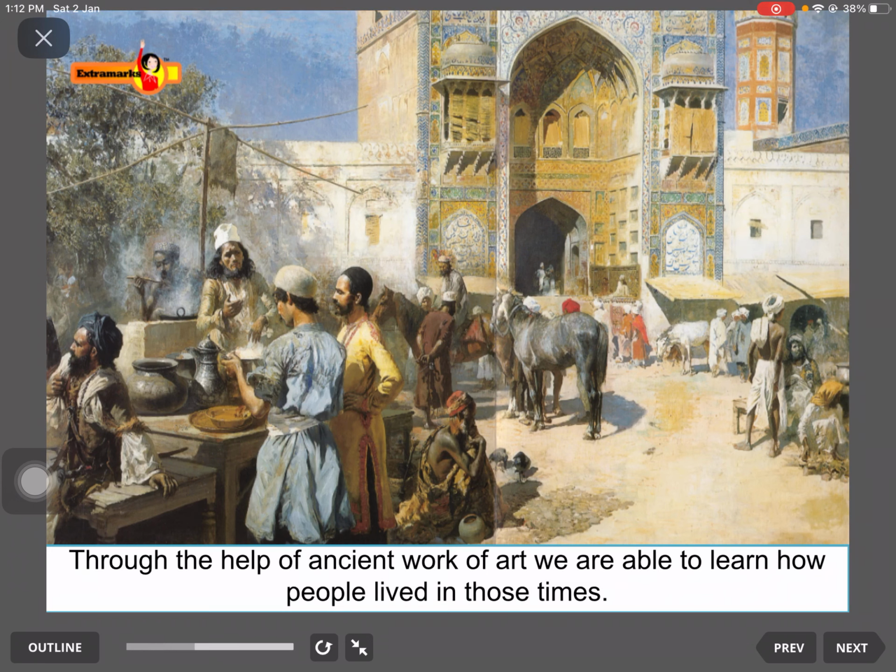See the painting above. It was made many centuries back. What can you make out from the painting? With the help of ancient works of art, we are able to learn how people lived in those times. For example, the use of a sloping surface to lift heavy things and the use of a mashak, a leather bag. One such painting is given on page 98, and you can study it in detail, and you would learn how the people used to work together to make some structures, and even the women would help in their own special ways.